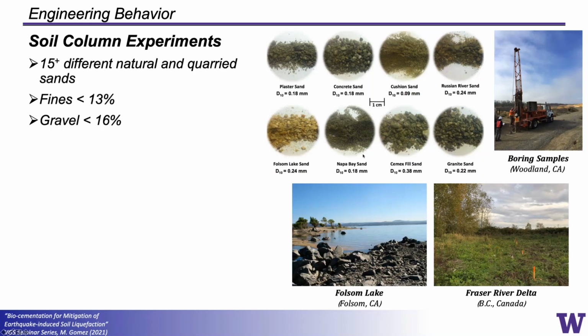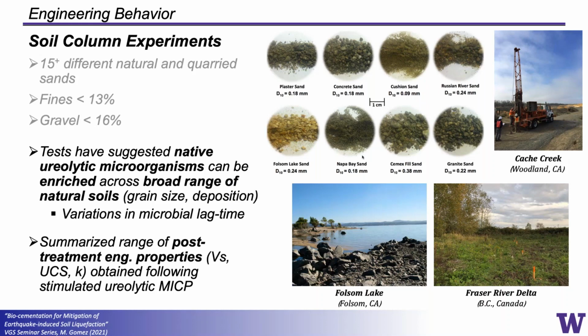In terms of soil column experiments that we've done in the past, we've looked at an extensive range of different alluvial sands from different environments, with fines contents of less than 13% or so. By and large, what we find is that these tests suggest that these native microorganisms exist in a broad range of natural materials, independent of anything related to grain size or depositional environment. We do see changes in what we would refer to as microbial lag time, that is the time needed to stimulate them and get them up to a point where we can transition to cementation. But by and large, these microorganisms are ubiquitous, and they're existing in these different locations and just ready to go in terms of being able to complete this process.